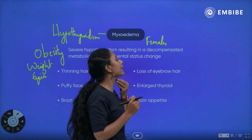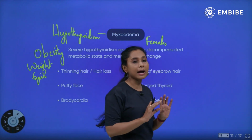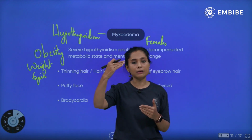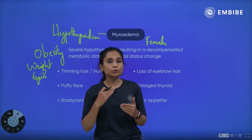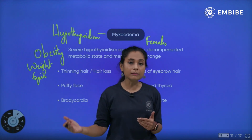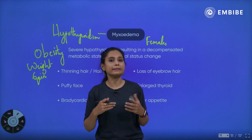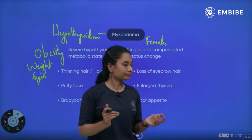eyebrow hair loss, and the enlarged thyroid, and the appetite is very poor, because you are not digesting. See, when the metabolism is low, you are not breaking the macromolecules that you have ingested. So, this will obviously result in very poor appetite.